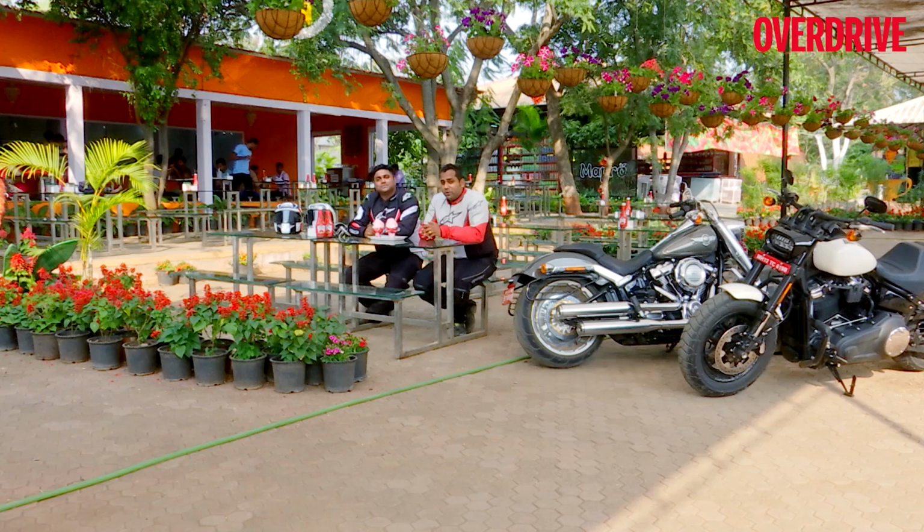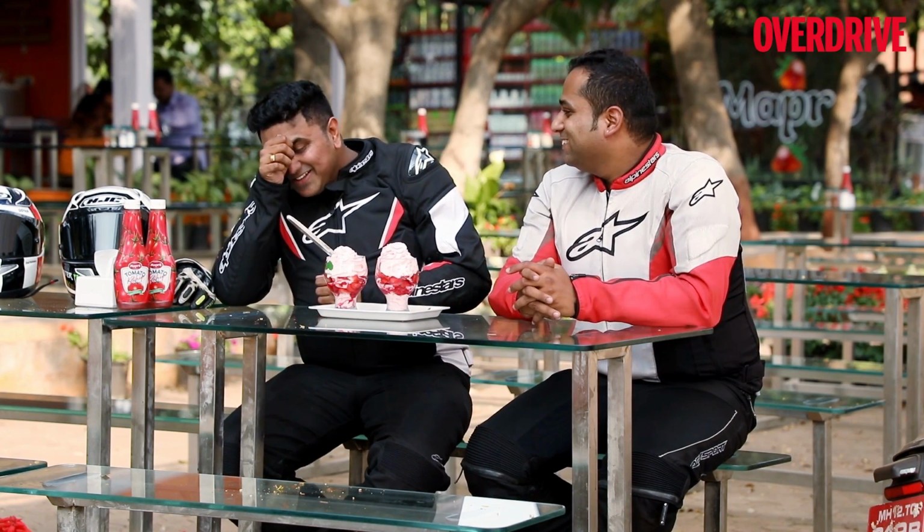So we have reached Mahabaleshwar, and it's been a fantastic day on the road with these two Harley-Davidsons, the Fat Boy and the Fat Bob. And I think the weather's cooler here, which is making us feel good after this long ride. And it's now time for us to enjoy some strawberry with cream. But Rishabh, wait, before you dig in, what did you think of the two motorcycles?